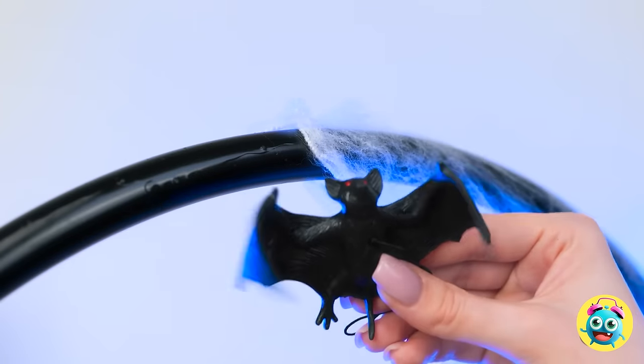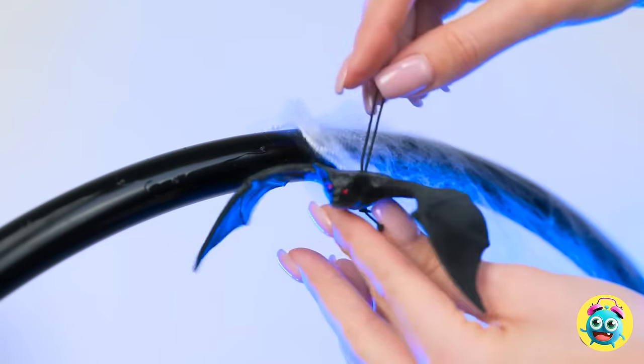I can't forget about a bat. I'll wrap the cord around the top of the tube. And I'll tie it in place. Next, it needs something special. This is the fun part.